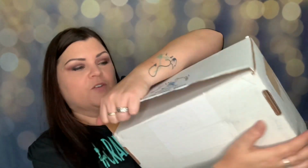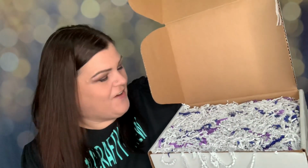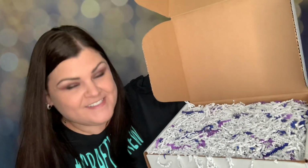Oh my gosh, I'm so excited. You guys ready? Because I'm ready. Okay, so it was a tight fit. And there's like a paper on the top that goes over some information. And oh my gosh, the pin this month is so cute. Okay, that's what the presentation looks like because you have all these little squigglies on top.